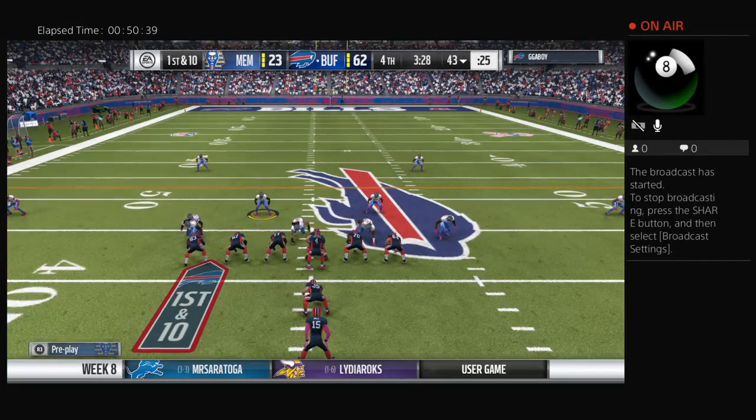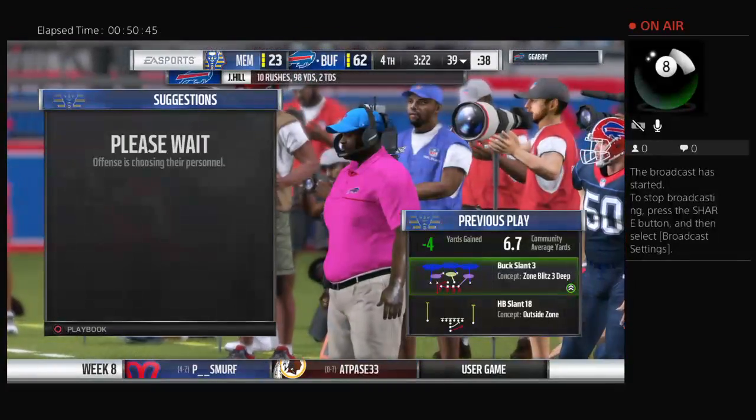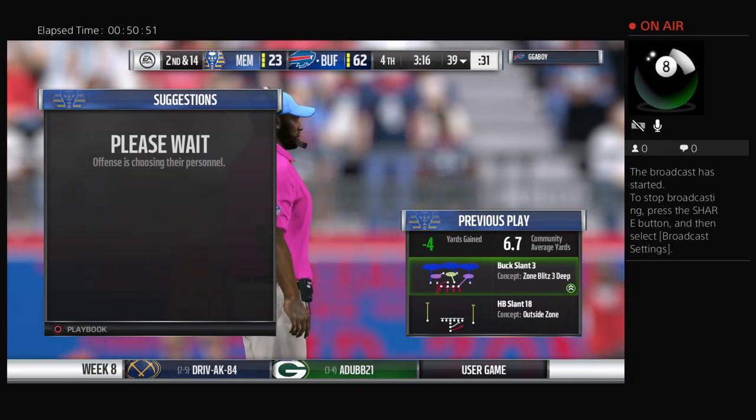They come out here in the I. And now here's a carry heading left, and the play goes nowhere. Losing yardage back near the 40 at the 39. That's going to go as a loss of 4, and it'll be second down.